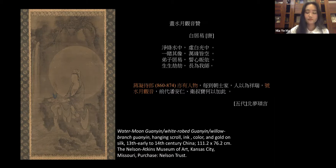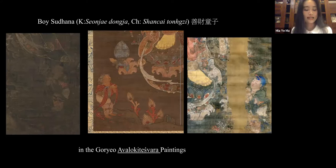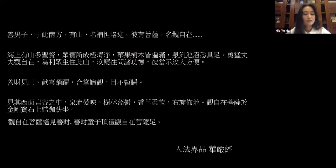In the case of Goryeo Avalokiteshvara paintings, a common iconography depicted is the boy Sudhana, worshipping Avalokiteshvara upwards with hands joined. The text source for the scene is the chapter Entry into the Dharma Realm in the Avatamsaka Sutra, Ru Fa Jie, Huayanjing. Sudhana visits Fashtila, and Fashtila delivers an introduction on Avalokiteshvara's place of residence.